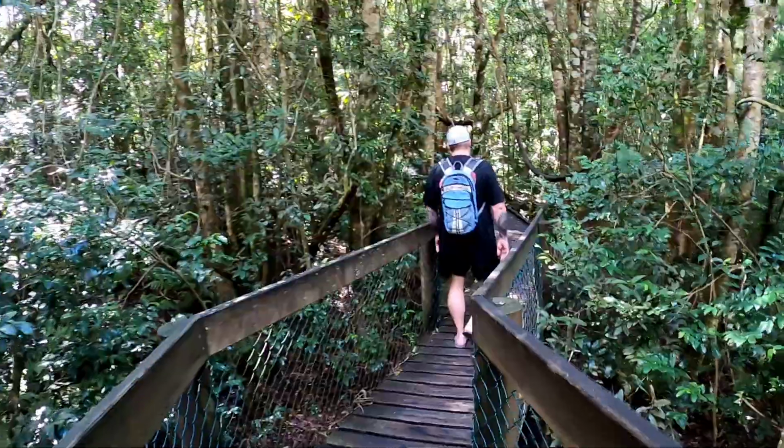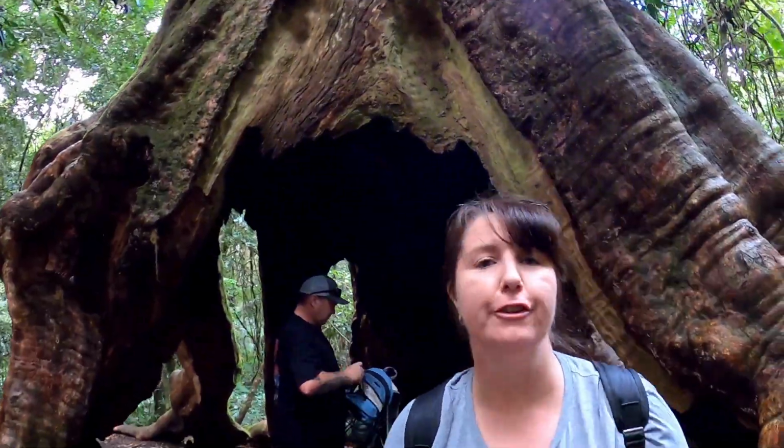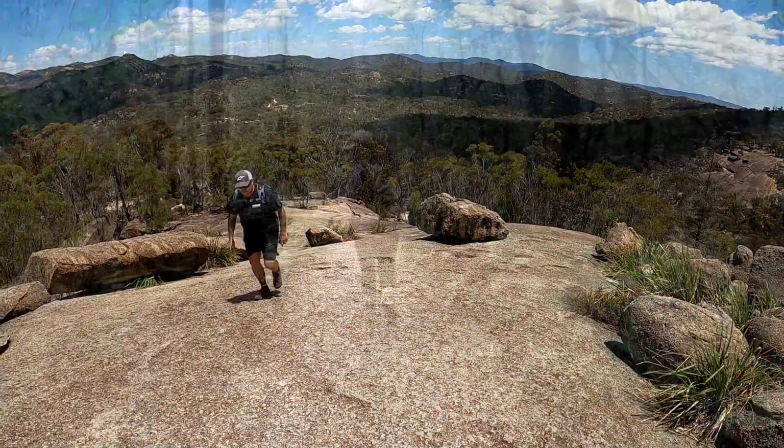So whether you're a seasoned hiker or just getting your feet wet in the outdoors, Brisbane and southeast Queensland offers plenty of options to get you out and explore.